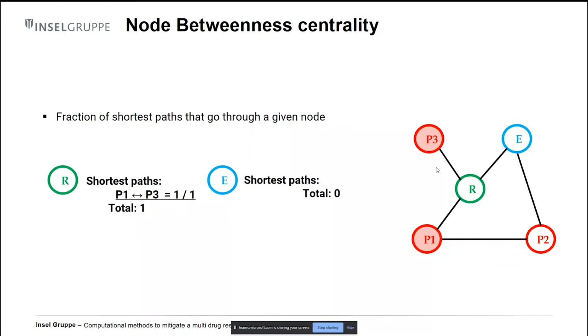This basically tells you how many ways from one patient to the other go through you. So in this situation, from patient 1 to patient 3, for instance, there's just one way, and this is going through the room. And as such, there is obviously just one. This gets a very high chance of having been contaminated. If you go, for instance, from patient 1 to patient 2, this has a direct connection, but this also has an indirect connection via the room and the employee. And so this also provides some evidence about how VRE could be distributed.